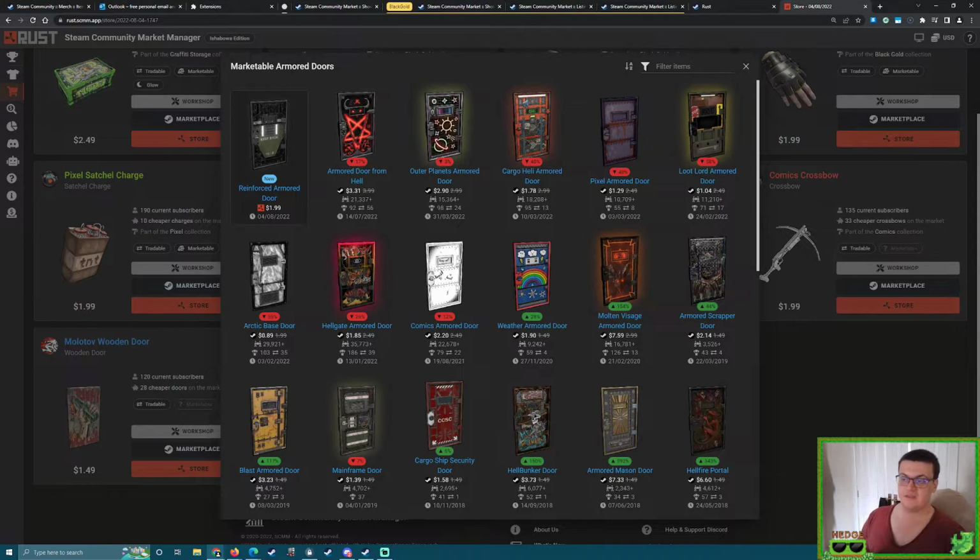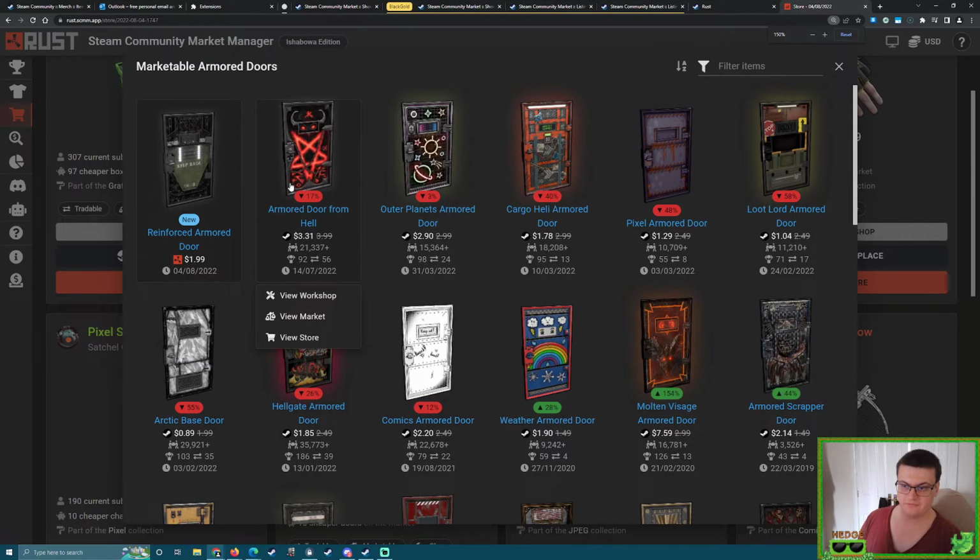With so many coming out in such a somewhat short amount of time, they've all bottlenecked each other. Do you remember we were looking at Armoured Door from Hell and we thought, oh wow, it's selling for around $6. I wonder if it'll last. It didn't last. It's now selling for $3.31.